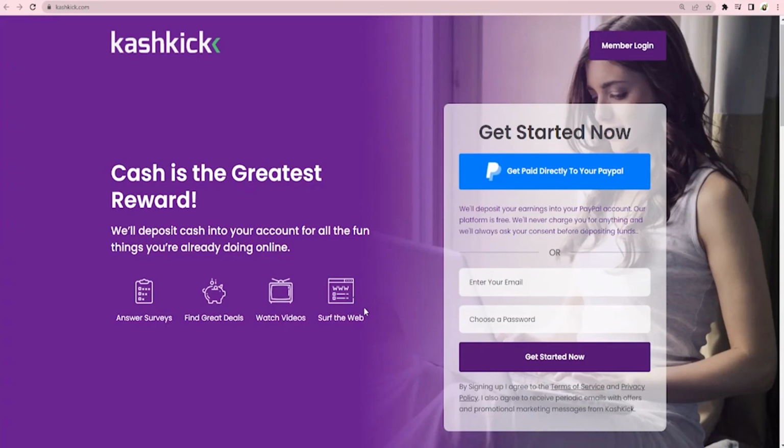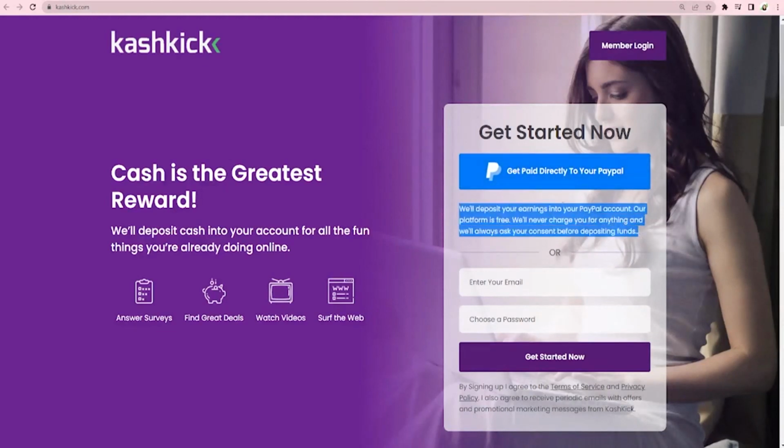To go ahead and refer people, you will see an invitation link that you can use once you have signed up for an account with Cashkick. All you have to do is simply share this link, and when someone signs up and completes tasks, you will earn a percentage of their earnings.